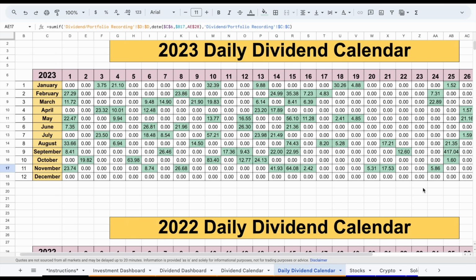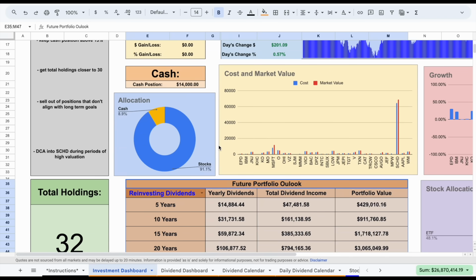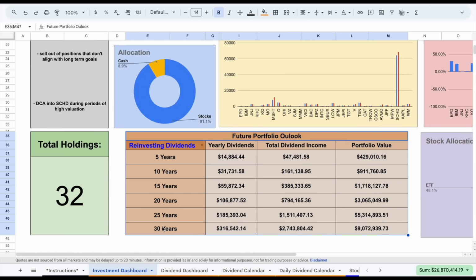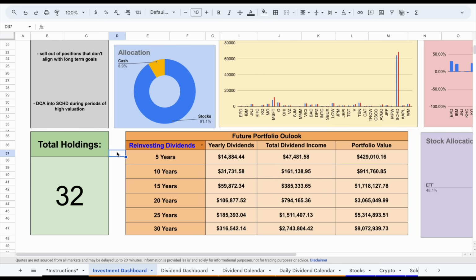But there's still one thing that I do want to point out, and it's extremely important to understand, and that's how much dividend income will my portfolio be producing in the future, and how far am I from being able to live off of dividend income. And to analyze this, we need to jump over to my live off dividends analysis.